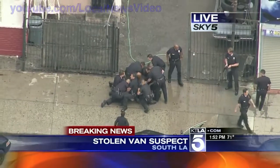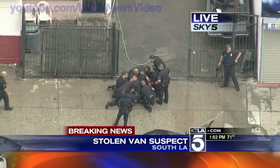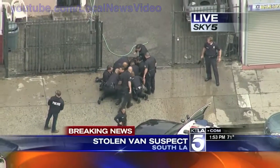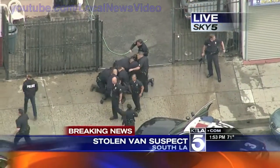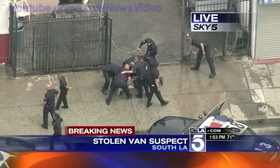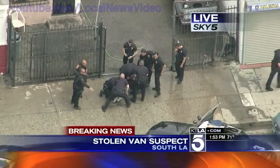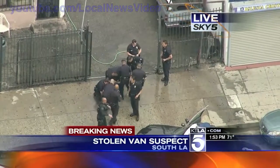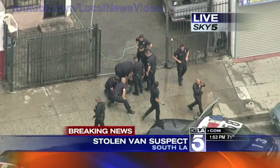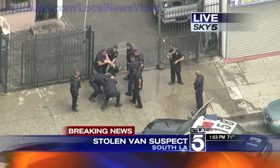Okay. Yeah, this is Vermont, just south of 43rd, where the pursuit just came to a termination. You can see there's no shortage of officers here ready to take this guy into custody. He has led this police force on a pursuit for the better part of half an hour, even longer. This pursuit basically started right in this general neighborhood, and that is where it ends. This is going to be tied up for quite a while for the investigation. But there you go. This stolen vehicle suspect has now been taken into custody.